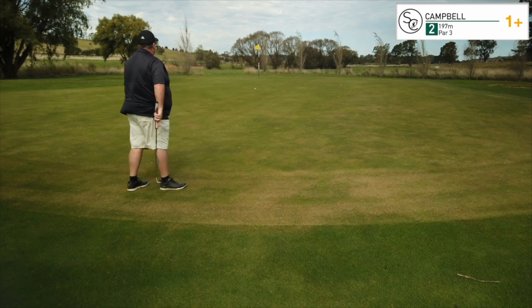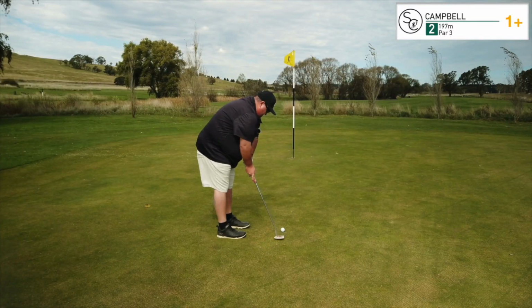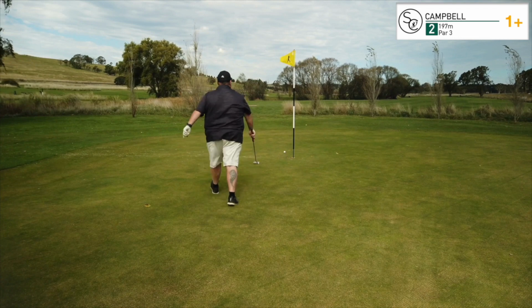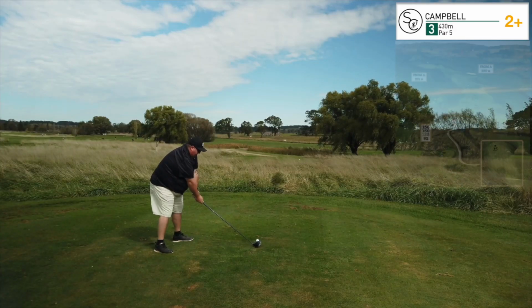Give it a good wrap there, but it's still come up well short, unfortunately. Another lengthy putt for par and just misread that. We'll tap it in for bogey and move on. So 2 over after 2. Not the best of starts.